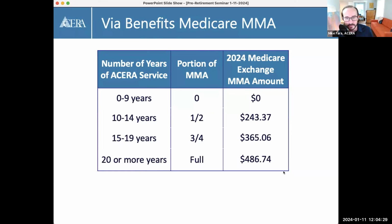And what you're seeing here is a chart of those monthly medical allowance amounts. Now, they do track this every year to see if people are running out of money, and 90% of people who enroll in these via benefits Medicare individual plans have sufficient money to pay their entire medical expenses throughout the entire year. So these plans are pretty cheap.